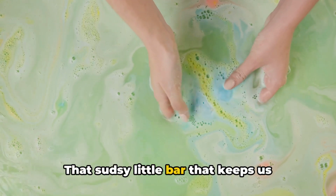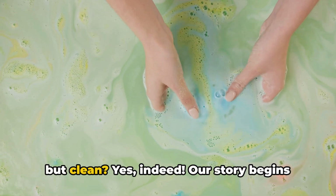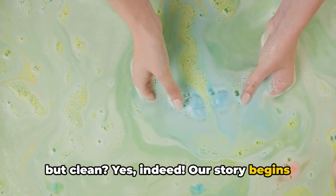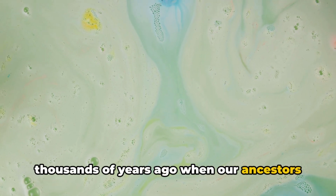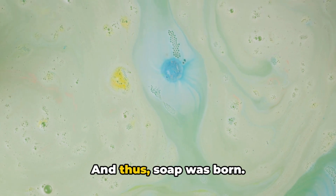That sudsy little bar that keeps us smelling fresh. But did you know its history is anything but clean? Yes, indeed. Our story begins thousands of years ago when our ancestors decided they'd had enough of the au naturel look and smell, and thus, soap was born.